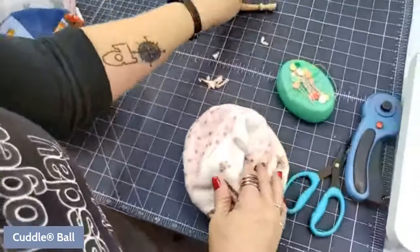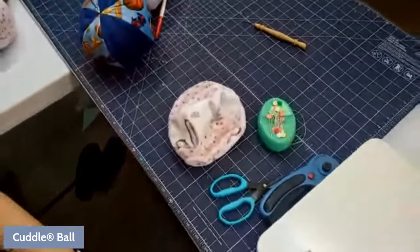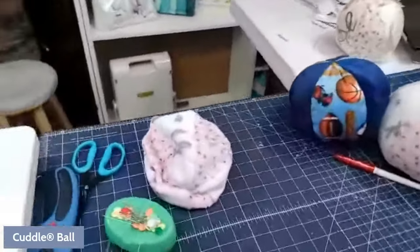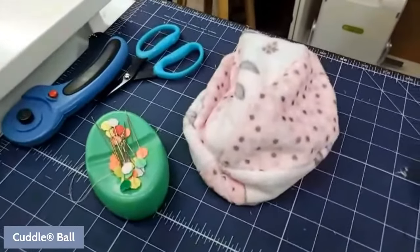Okay. So now, I'm going to throw some of our little bits away. I'm going to grab my filling, which moved across the room. Hold on. Okay. So it happens when we move boxes.